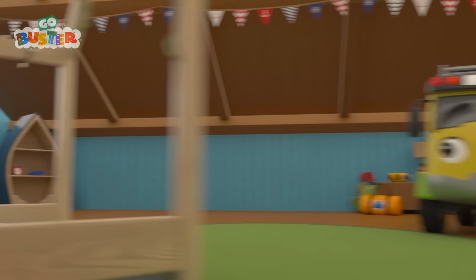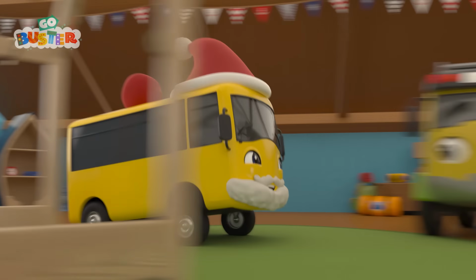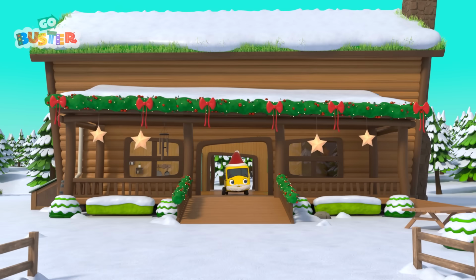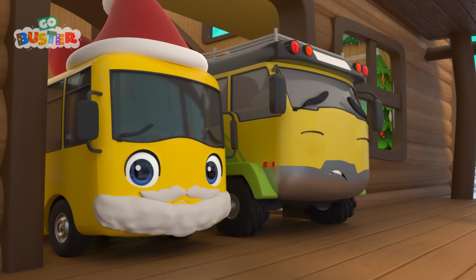Ta-da! It's Santa Buster! He's dressed up as Santa! Time to take the present to Scout! She's going to be so happy! Oh no! There's so much snow! How are they going to reach the Christmas market?